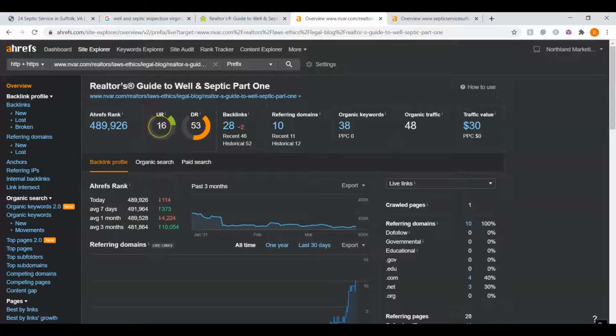We're more focusing on the 16 and the 28 overall backlinks. Now, a backlink refers to a link that points back to your website. In Google's eyes, it's kind of like a popularity contest. A good example of this would be if a blog website wrote an article about septic companies and they listed your website URL as a company they recommended. All right, that would be one backlink.